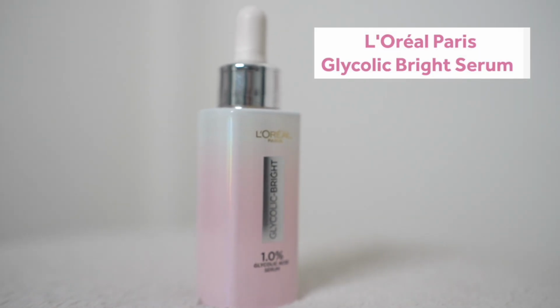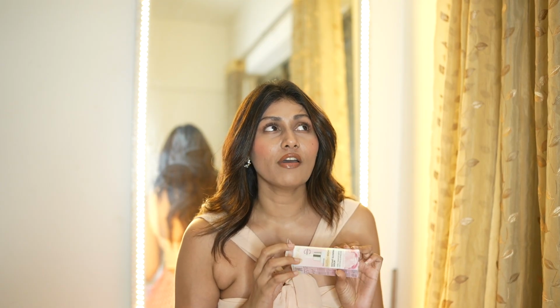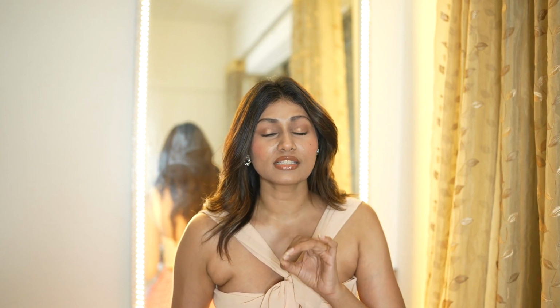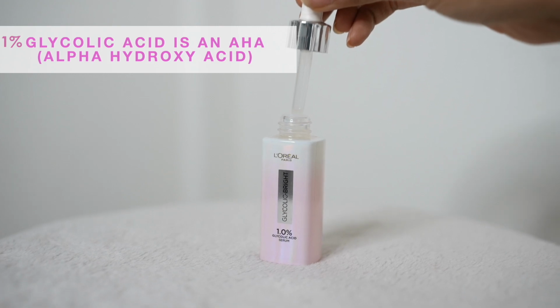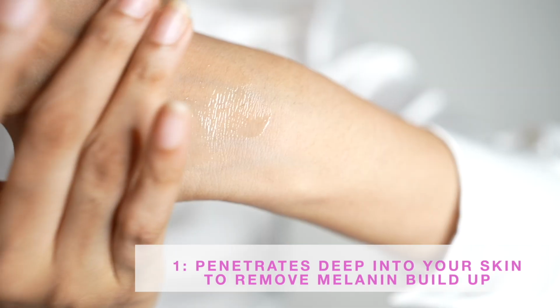Next is definitely a repurchase for me. This is the L'Oreal Paris Glycolic Bright Serum. I finished the earlier bottle that I was using last month, so when I was putting things in my cart, I knew I had to put a new one of this in my cart. The reason why I love this serum is because it genuinely has shown me results. It has reduced my dark spots and hyperpigmentation, especially around my mouth area. This is because it has 1% glycolic acid, which is an AHA, which goes deep into your skin to give you brighter skin and better results.